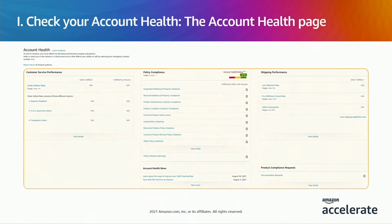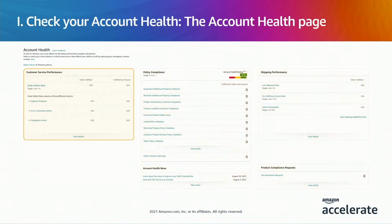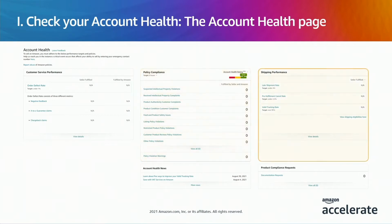It is a consolidated view of your overall account health performance, with indicators to help you understand when important factors require your attention. Your Account Health page in Seller Central provides visibility into your account's adherence to Amazon's policies across 3 categories. The first category being customer service performance, the second, policy compliance, and then shipping performance, as well as a new Account Health rating, which represents a holistic indicator of your account health.